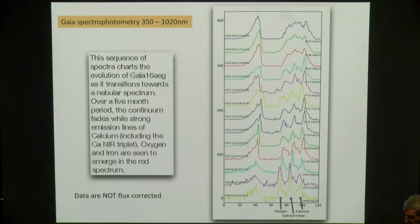We're still working on doing the flux correction. It's not that I'm not showing you the real stuff; we don't have it ourselves yet. But this is just an illustration of the Gaia spectrophotometric data on some supernova that Gaia discovered.